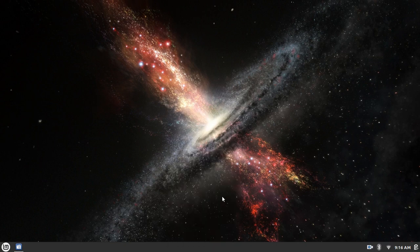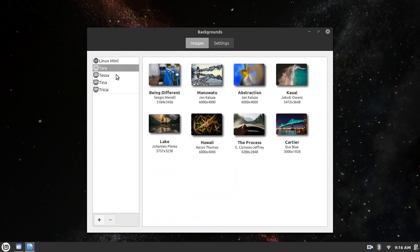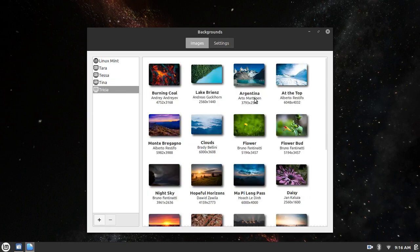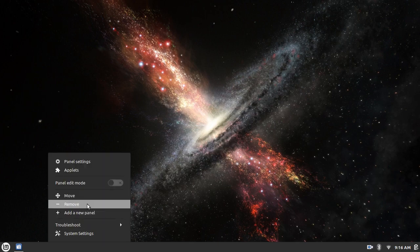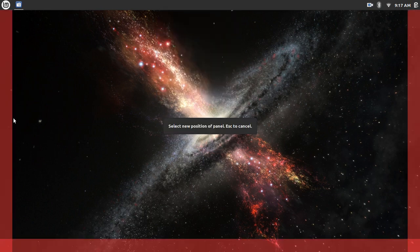To change desktop background. Now, the desktop backgrounds aren't much to look at, I'll give you that, compared to some of the other distros. But overall, Linux Mint just is very simple and easy to use. So if I wanted to move the panel, click there, and now it's up there. I could also move it to any side here if I wanted to.